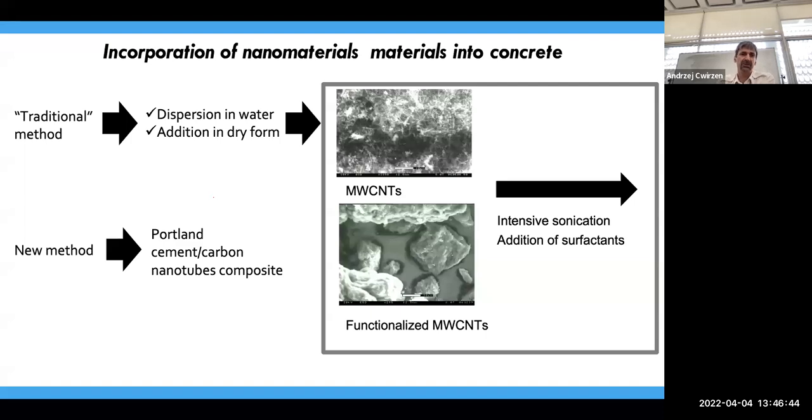Now, once you know how to grow those materials, you can buy them off the shelf. There are several companies that can provide you whatever amount you need. But then how do we get them into our concrete matrix? There are two methods. There's the traditional method, involving dispersion in water or addition in dry form. This is quite new, and it's not my favorite because of health issues. And then there's the new method. Let's start with this one.